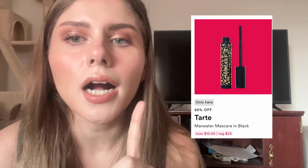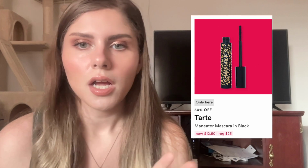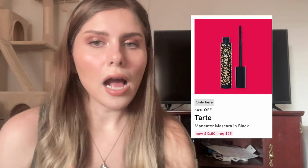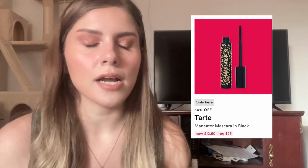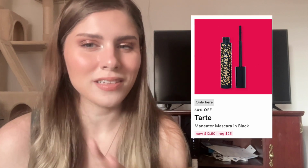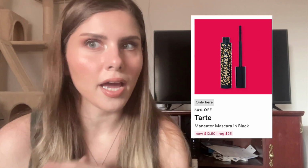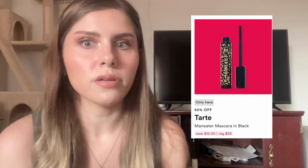That's a beautiful mascara. I actually have it on my lashes today. Mine is probably mega expired. It's better when it's new. I really do like that mascara. I would highly recommend it. I'm probably not going to pick up another one because I have so many mascaras in my collection to go through, and these go on sale. At least one Tarte mascara goes on sale like every 21 Days of Beauty. So if you miss out, don't feel too bad. But if you're in the market for a new mascara, it is a really good one.